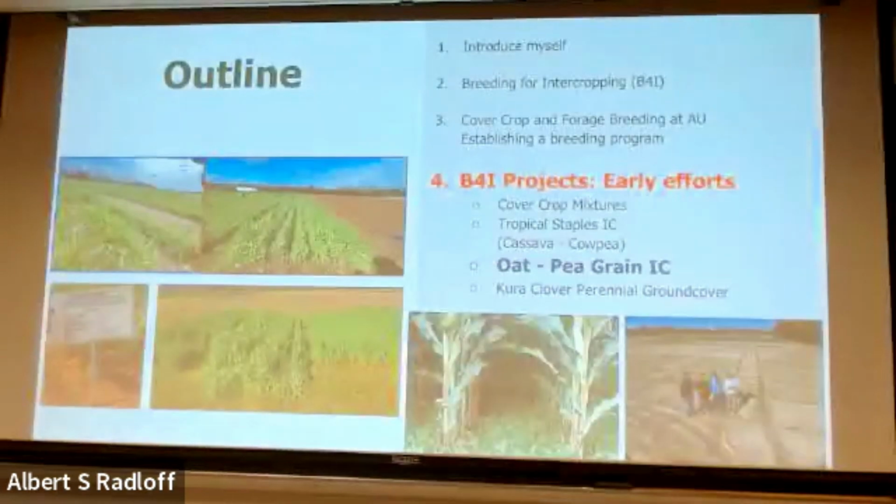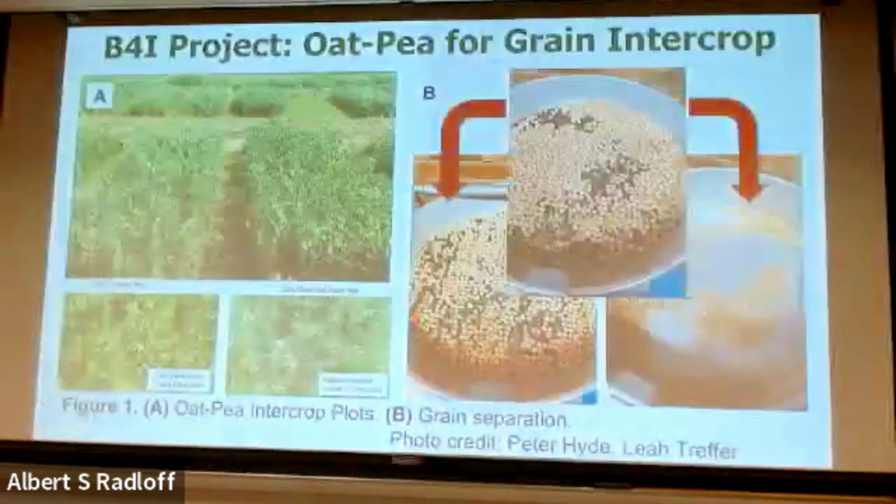Okay, very briefly, I have another project that will get started in the spring that focuses on grain intercropping. So this is an oat and pea project.